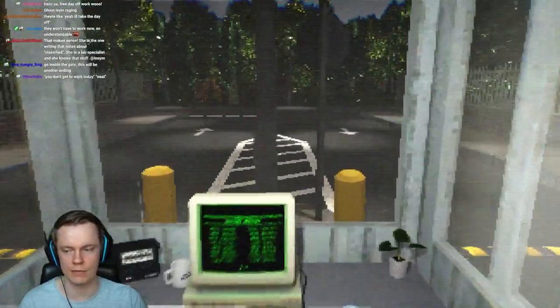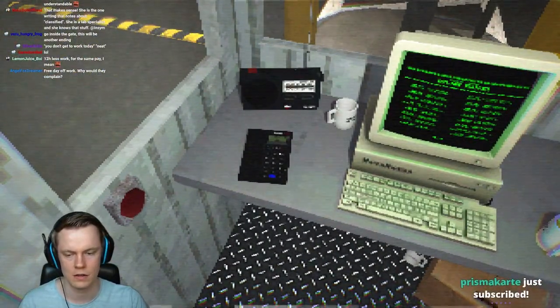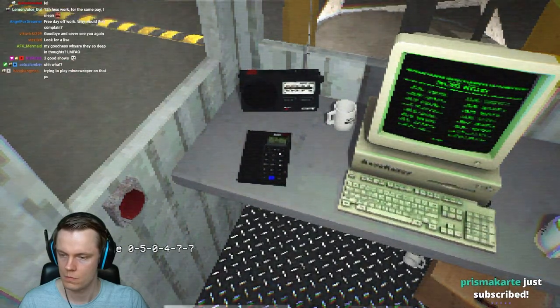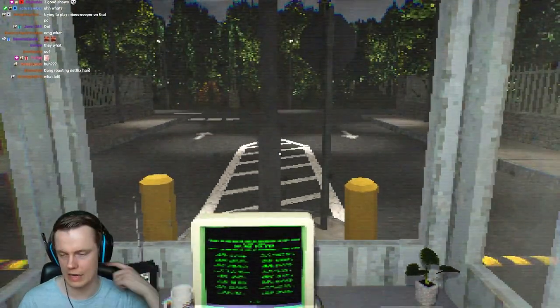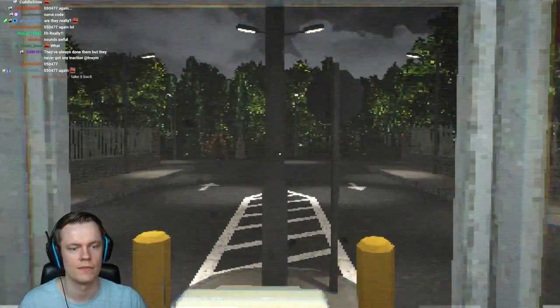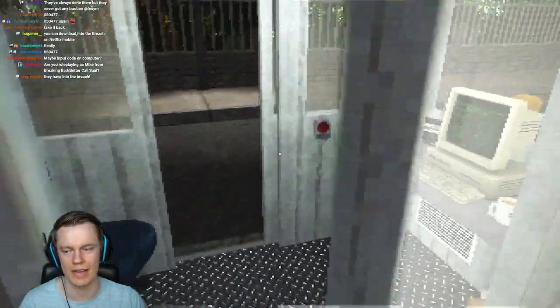Did you know that Netflix is doing mobile games now? Error code 0504777. I already knew that code. They're doing mobile games. You can download some kind of play. I don't know how it worked. I watched a video on it, that they're dabbling with Stranger Things mobile games.